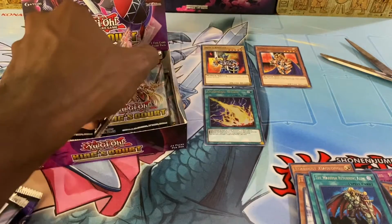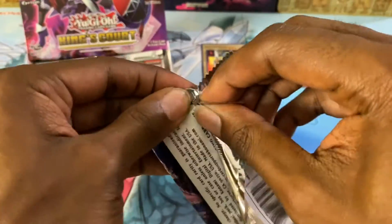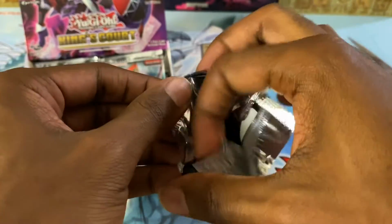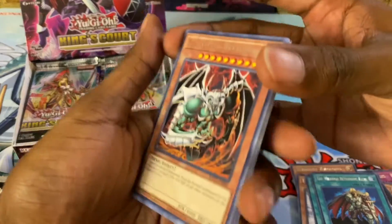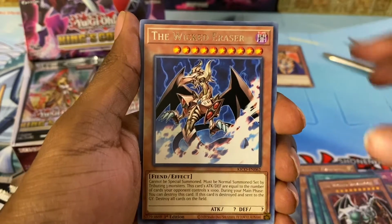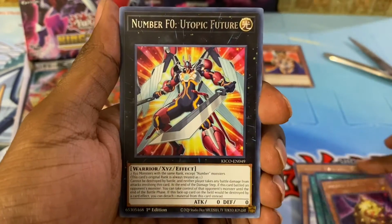Well, that's one down. Goodness gracious. Yeah, I feel like that. I'm gonna reserve the sleeves for something spectacular. Now, not to say that Lightning Storm isn't spectacular. I think that's probably one of the best pulls that you can get out of the box, in my opinion.